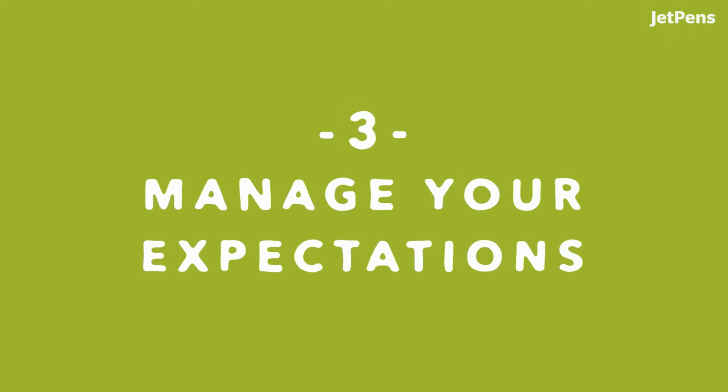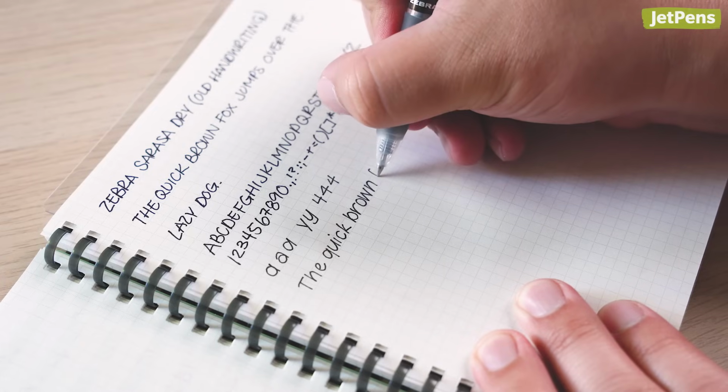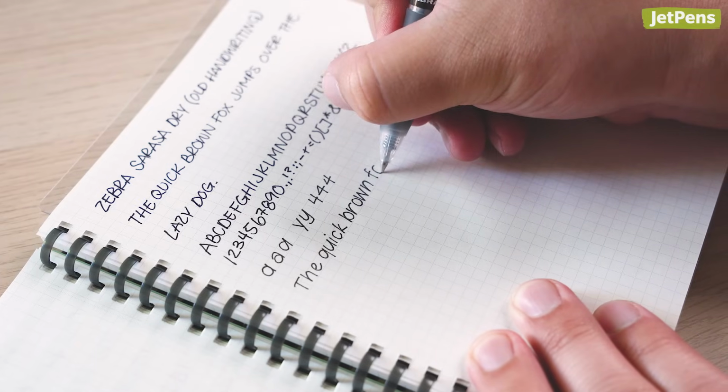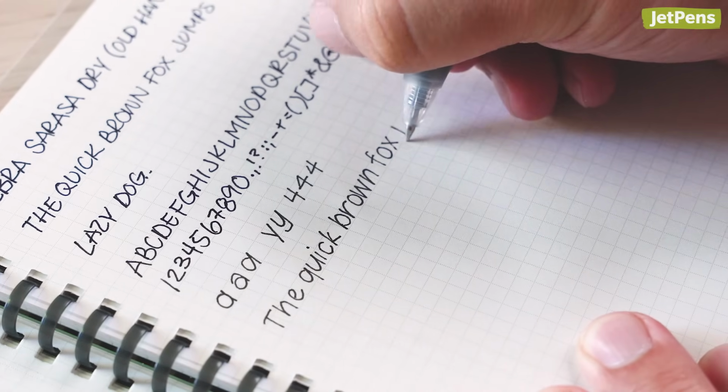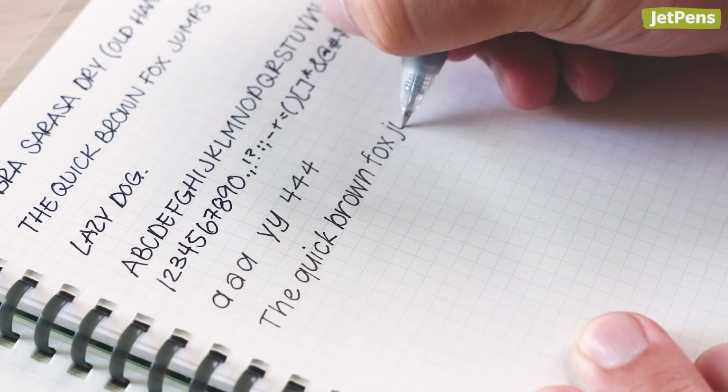Number 3, manage your expectations. Most comments I see ask how to write nice and fast at the same time. I can tell you from personal experience, neatness and speed don't usually go hand in hand. All you can do is close the gap between the two as best you can. This happens by building muscle memory. Go as slow as you need to write neatly, and then the more you practice, the faster you'll get.